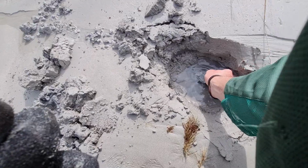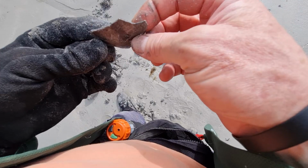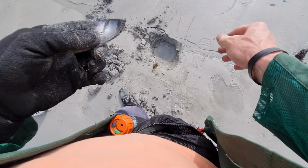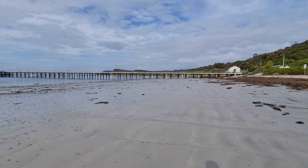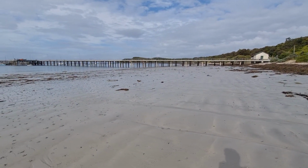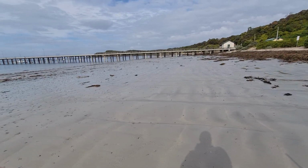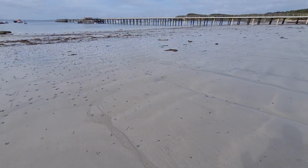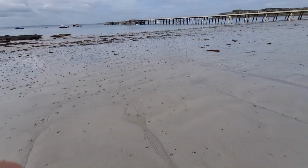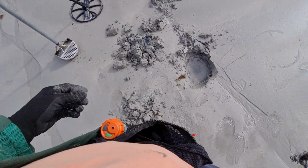Could actually be something broken off a bit of cutlery or something. Definitely pretty thick, but anyway, is that something? No, could be something off a pot, because this is quite a historic beach, and it has had a lot of workings back in the late 1800s, 1900s. It was a working jetty, working beach, so it's got a ton of history here, which is pretty good. It's just that it's all black mud, hard and really packed sand, so it's a bit muddy and stinky to dig in, but anyway, that's interesting. Big chunk of metal off something, probably a pot.